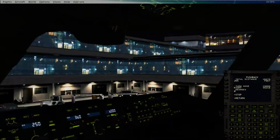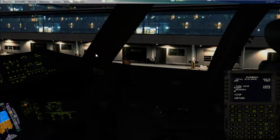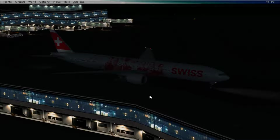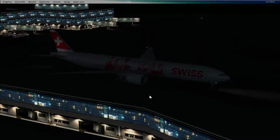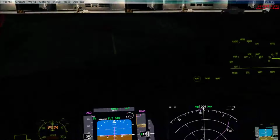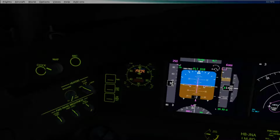Turn off fuel here. Done that. It's a beautiful livery. All good so far.